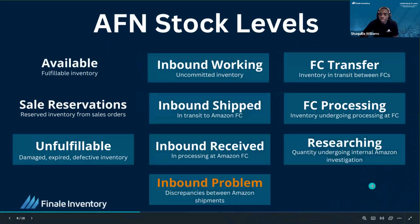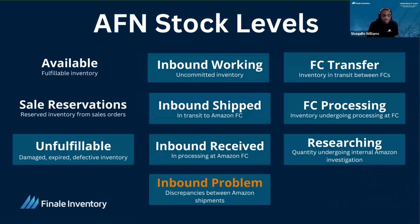So what are these fields that we're talking about? These are going to be really familiar to you guys. As you know, Finale previously had available inventory and sales reservations. We've been known for having that, but now we're introducing unfulfillable inventory. That means damaged goods, return goods from customers, orders with FBA, demonstrating that as a stock value in Finale, allowing you to see when you need to create removal orders.